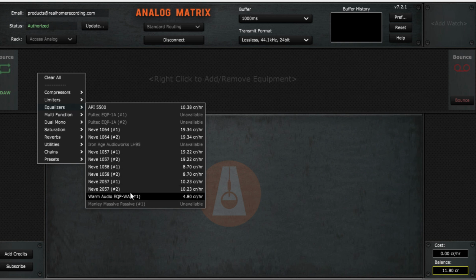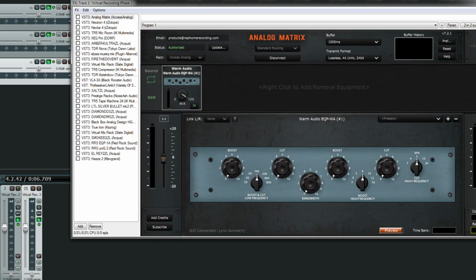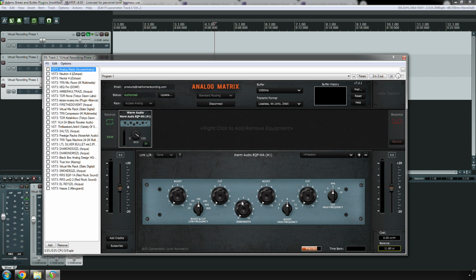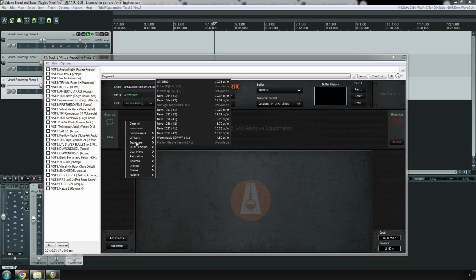So, do I use it? Oh, by the way, this is the real version. Earlier I was showing you guys this is the plugin. So this is the real version. This is the real hardware, the real Warm Audio EQP WA. That's what it's called. And so it's one of the most affordable pieces of hardware in the rack. And yeah, good stuff. Again, they have the extra frequencies for the attenuation, which makes it more versatile to use. And let's see what else.